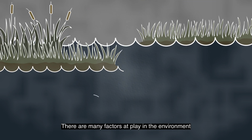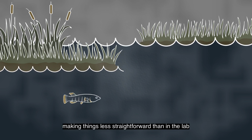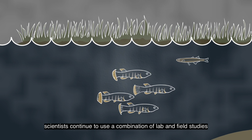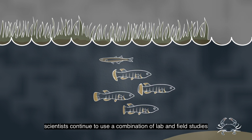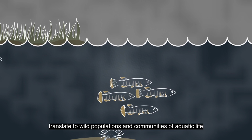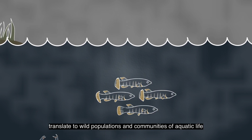There are many factors at play in the environment, making things less straightforward than in the lab. Because of this, scientists continue to use a combination of lab and field studies to understand how findings in individual fish translate to wild populations and communities of aquatic life.